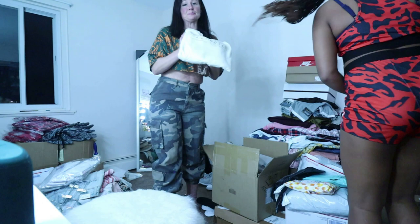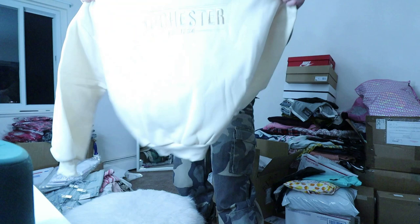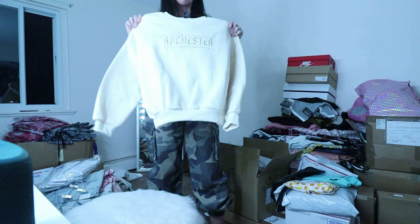Okay, so listen, my hometown is Rochester, y'all. They have a whole sweatshirt that says Rochester. Can y'all see it? It's embossed in here. I thought this was so cute. I got this in a size medium. I had plans to wear this. I got this one, and then I got another sweatshirt.